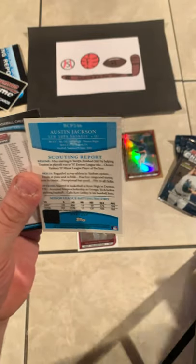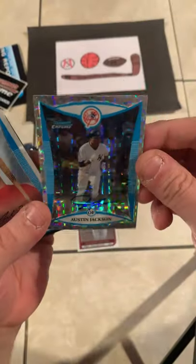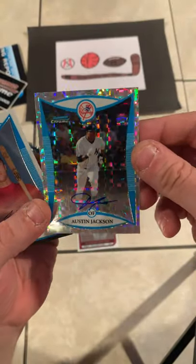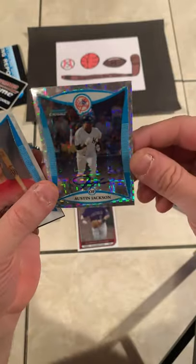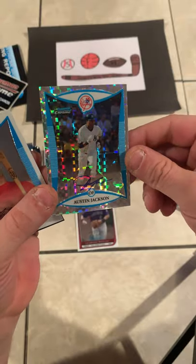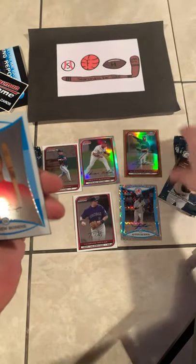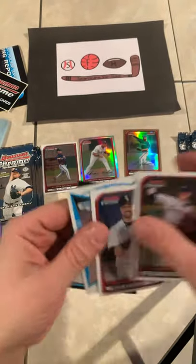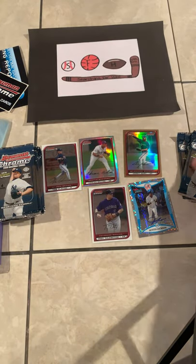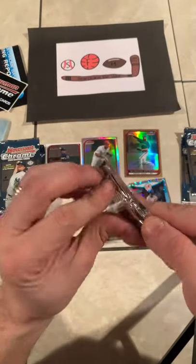Yeah, that's going to be an Austin Jackson X-Fractor out of 250. Like that design a lot. I know it's out of 250, not 50, but that rainbow design, I don't know if it's coming across in the video, but that's pretty cool. So, getting some numbered cards, which is exciting. Andrew Romine in this pack as well, and another checklist. See what else we could find. We're still looking for our auto. We got plenty of packs to go, approaching the midway point soon.